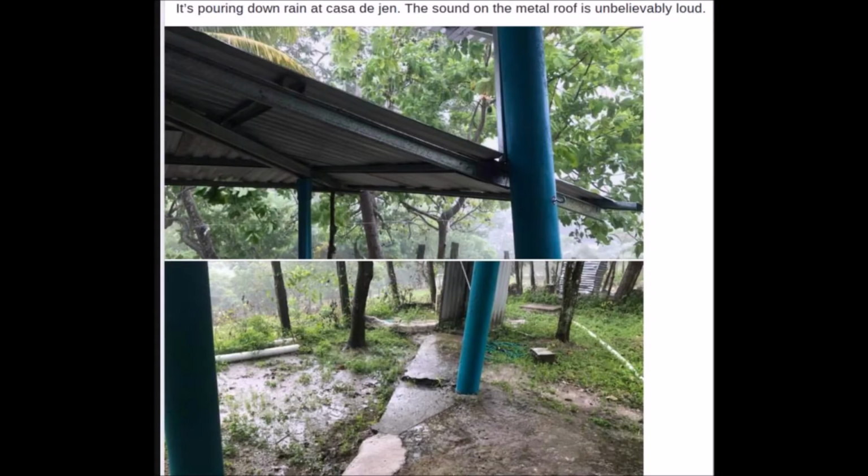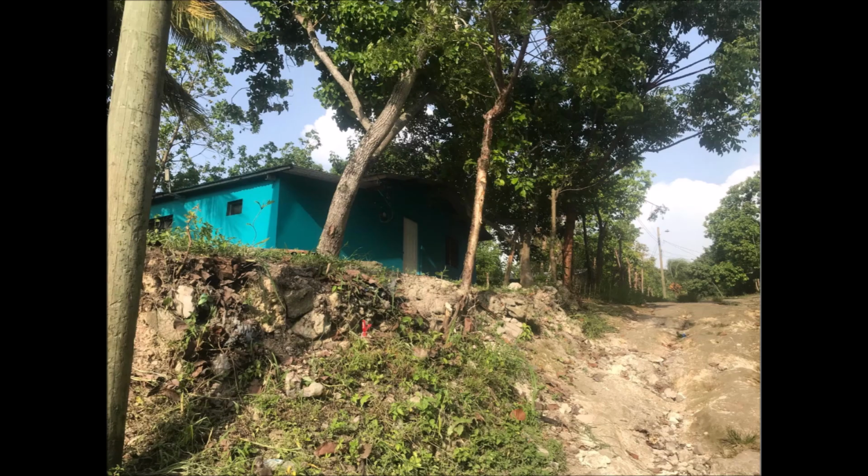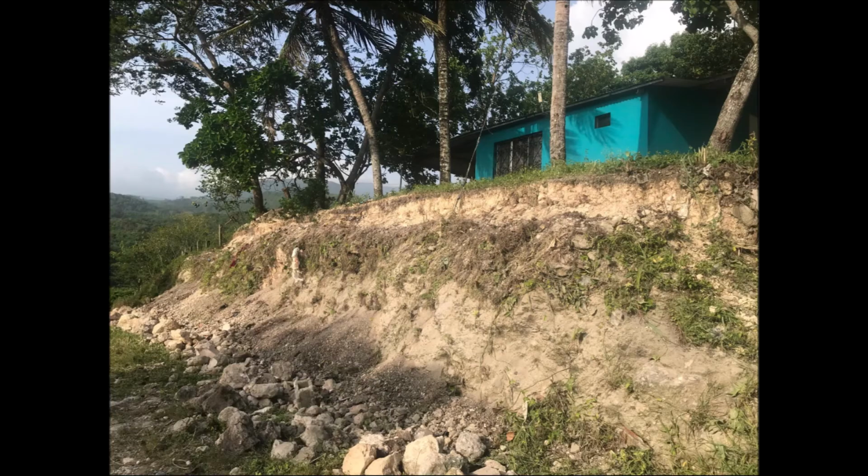Completely serviceable. Rain, she says on that metal roof, is deafening. That's the road up to her house. That is a steep climb. And that's her front embankment.